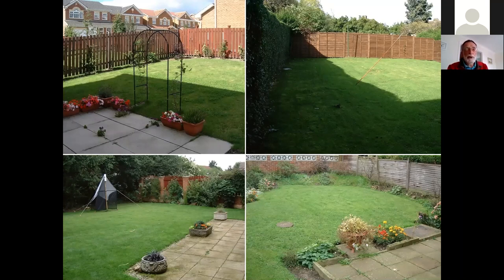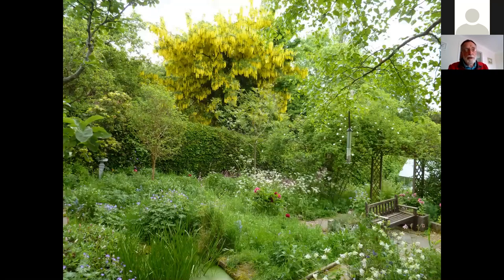And so it's maybe not surprising that these were four of the least interesting gardens in terms of quantity and diversity of wildlife in the Sheffield Bugs project. On the other hand, here's a garden, also one of the Sheffield Bugs gardens, that turned out to be very good for wildlife. I won't insult your intelligence by trying to guess what the difference is between this garden and those other four gardens. The difference is obvious.